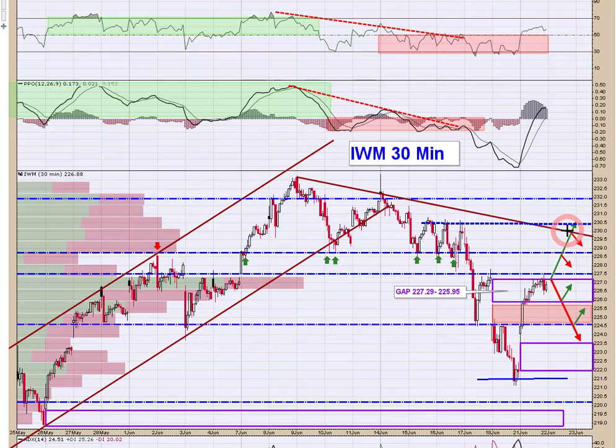But that proved to be a really nice trade, because if you had gotten long at the first level that was recaptured, that was 224.50, and you got a move to 227, what is that?